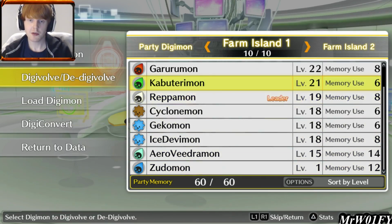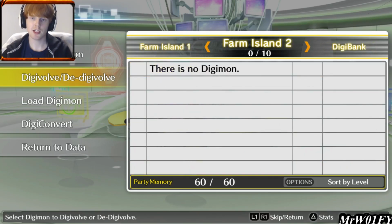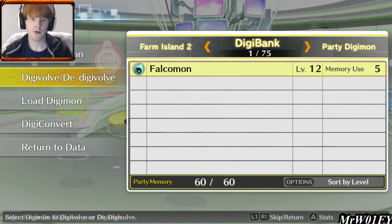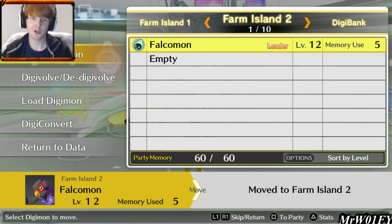Who else can we be Digivolving? Kabuterimon, you can't Digivolve yet. Garurumon, you're level 22. And obviously, all these guys up here can't do much either. Now, we don't have that many people chilling in the bank right now, but we do have one guy, Falconmon. Let's move him across to Farm 2, because now he can actually have a bit of happiness there.